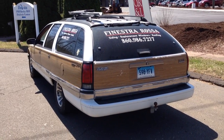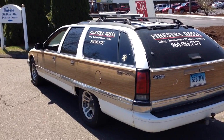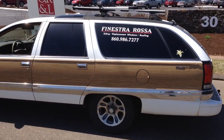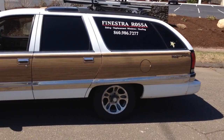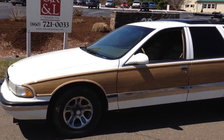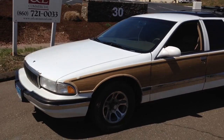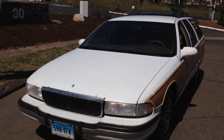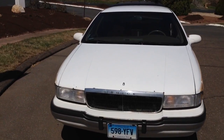Hey folks, Danny Rosa here with my 1994 Buick Roadmaster Estate Station Wagon. I've had this car now for probably like 3 years, I think. And it's one of my favorite cars that I've ever owned, and I've had a lot of pretty cool cars.